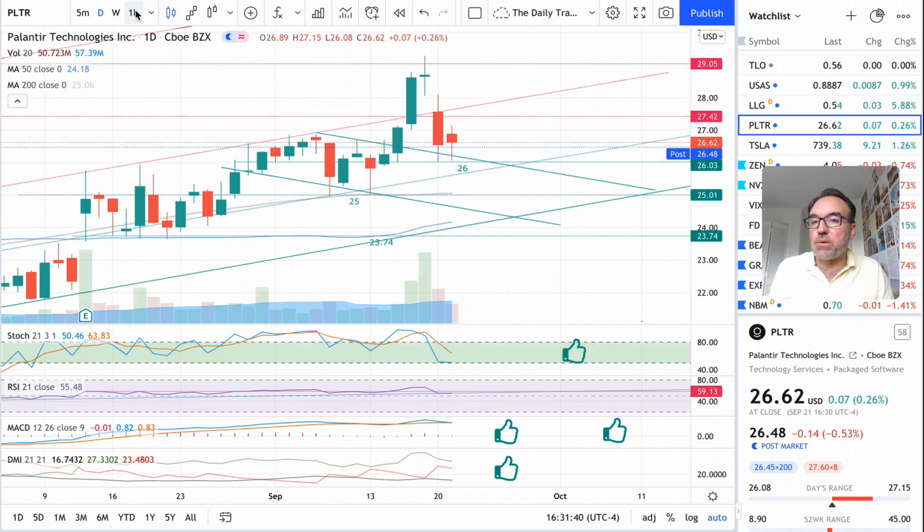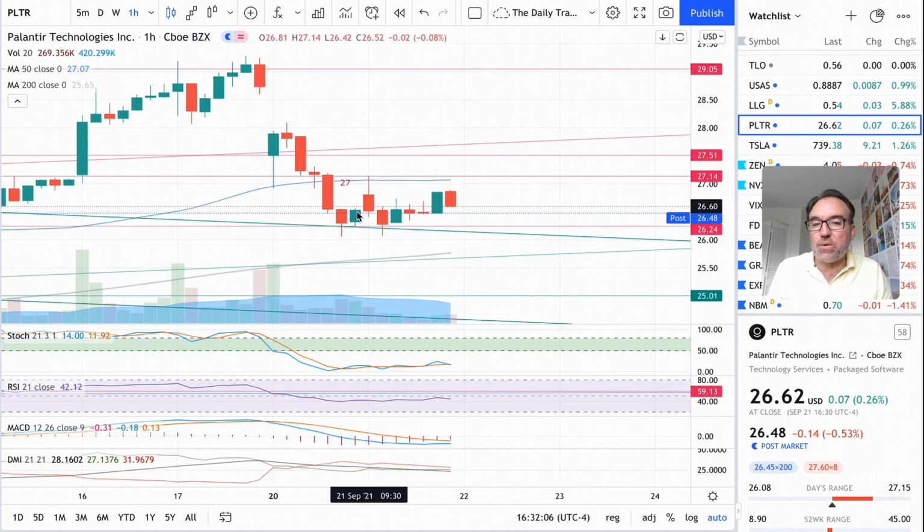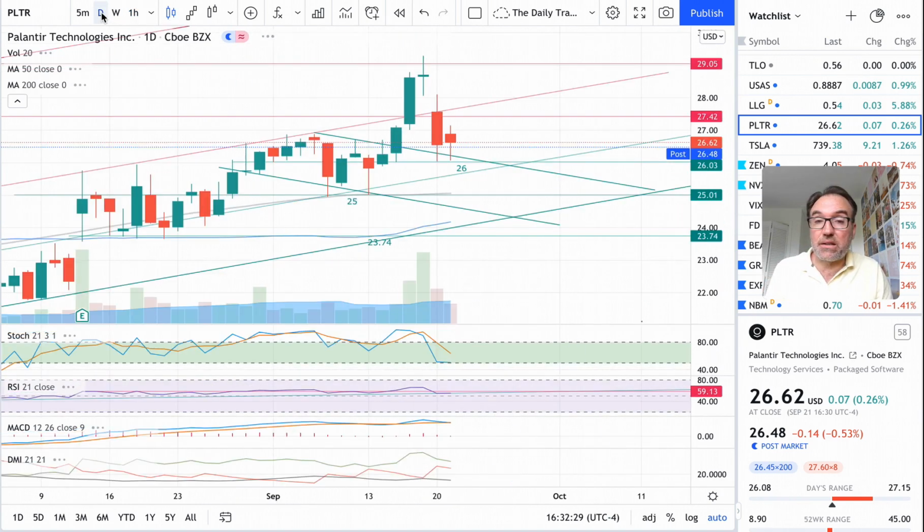Let's look at the 1 hour chart. At 9:30, we seemed like we were going to go a little bit higher than yesterday, but then came back down, stayed sideways, tried to get up, but we're just making higher lows, and then finally we started making some higher highs a little bit. Yeah, it's still tough, I cannot lie to you.